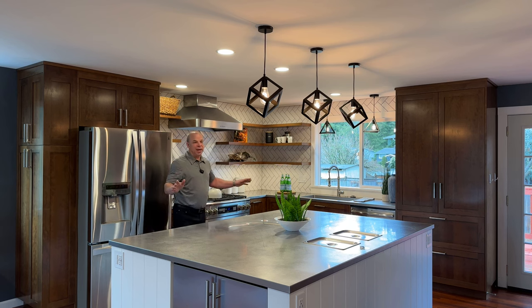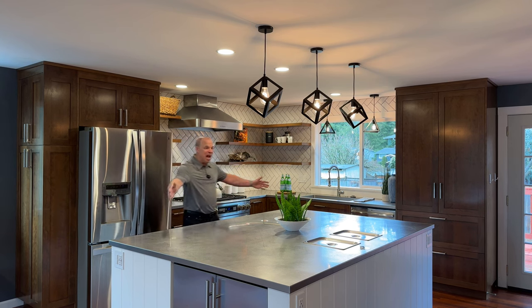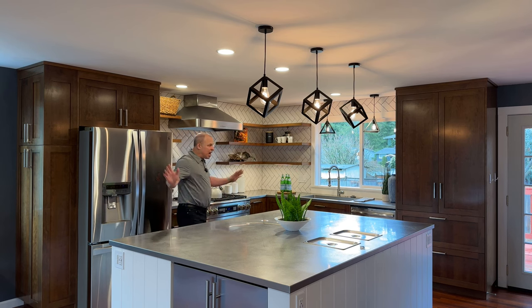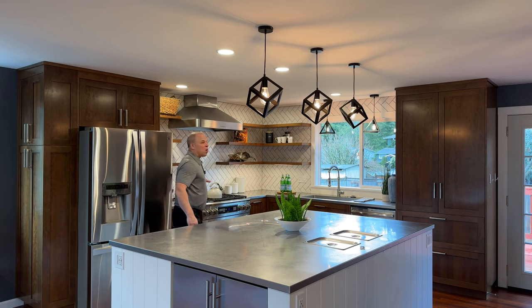Check out this stunning kitchen. I mean, just gorgeous. This island is massive. We've got a drink fridge, microwave, lots of storage, beautiful decor cooktop.